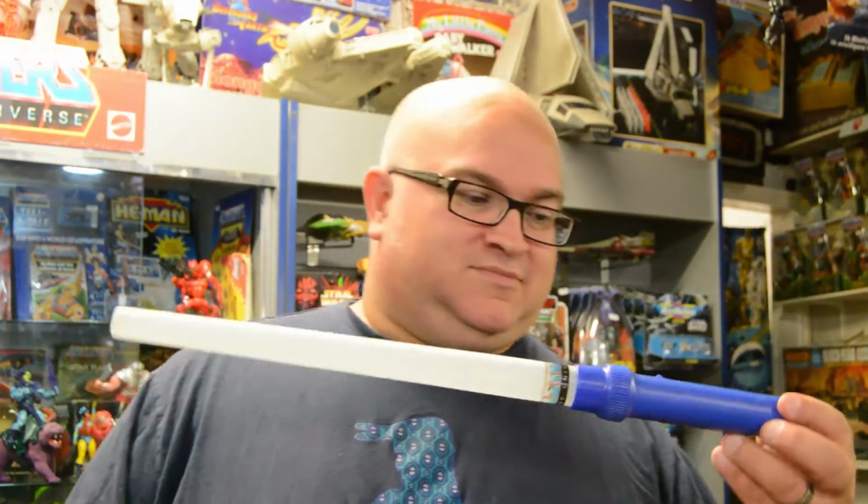Master of the Universe, a Sword of Light. No, I've never seen this before, and I very much like things I've not seen before. This was kind of a weird idea right from the outset. It's made under license from Mattel by a company called Jotostar, and it's obviously a cheap toy from back in the day. I can get it out without ripping the flaps off. But this is essentially a Master of the Universe lightsaber.